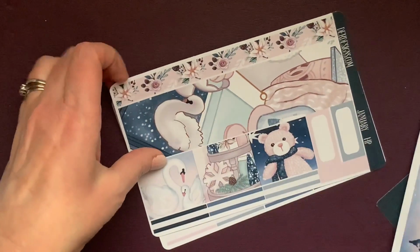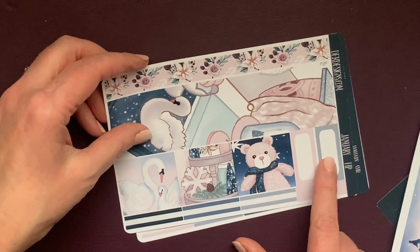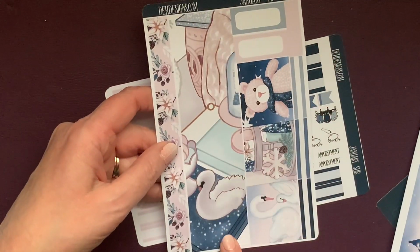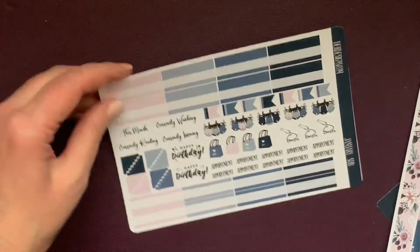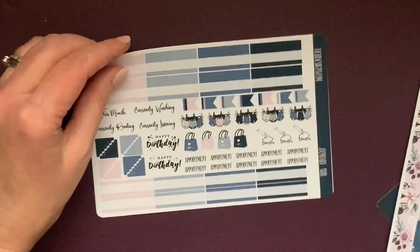A couple of half boxes, more full boxes, some more half boxes and labels, some more washi. This looks like the sidebar sticker. Beautiful. Just love it. Love, love, love.